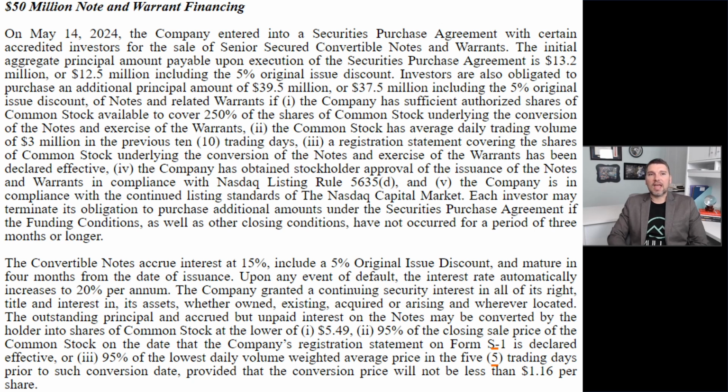So if this SPA doesn't actually get kicked off, if they're not utilizing it within 3 months, these investors can go ahead and cancel the funding of this note.